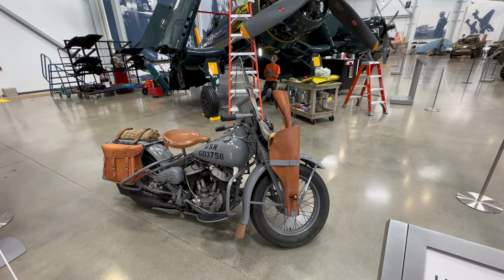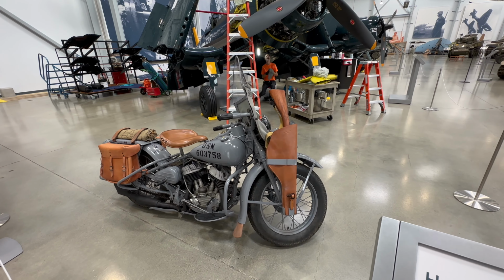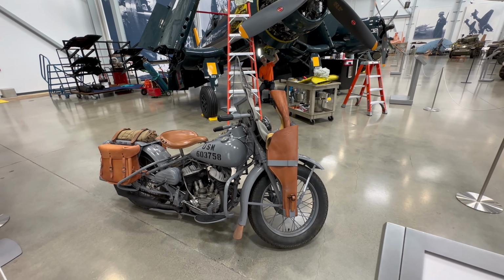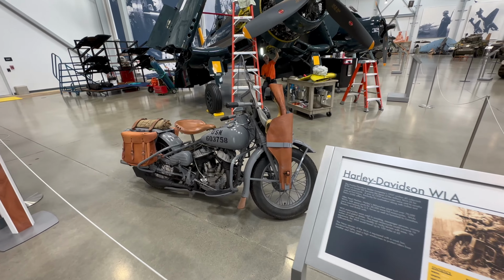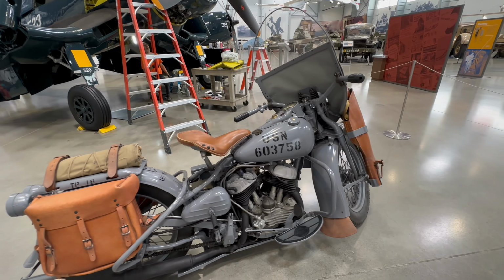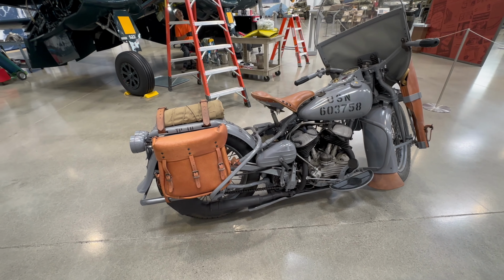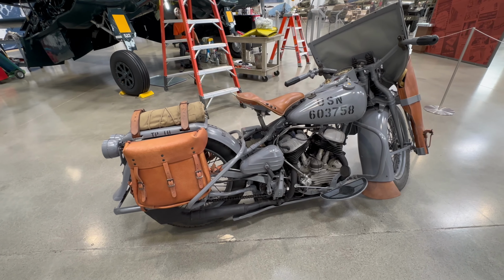The Navy version of this is equipped with a crash bar, blackout tail lights, and a high windscreen to protect riders from weather and road debris. Oh, this is a Navy version. USN. Very nice. Big kickstart, team drive.